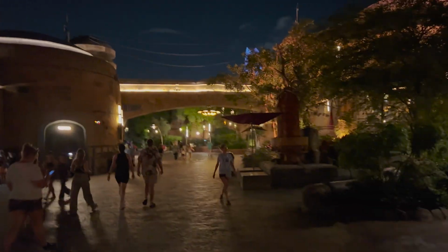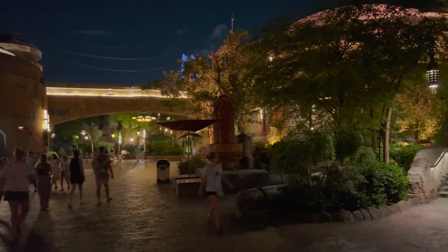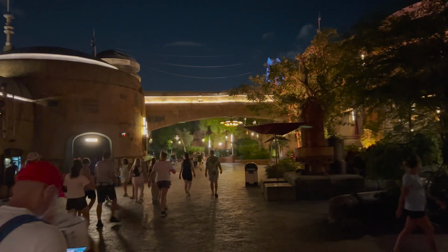Now, like I mentioned before, we'll come back and do individual things, tie it all together, but wanted to give a brief overview of what Galaxy's Edge actually looks like here at Disney's Hollywood Studios. All right, we wanted to come over here in the light. Looks like a spotlight is on us because it's very dark. But that was our tour of Galaxy's Edge here at Hollywood Studios at nighttime.